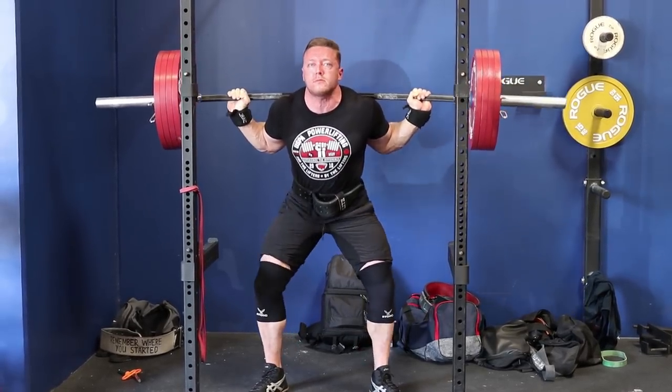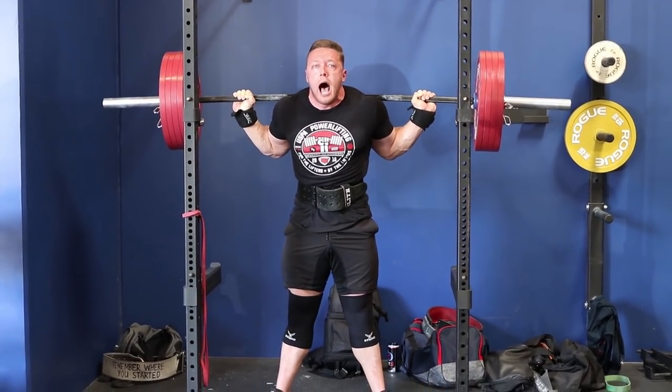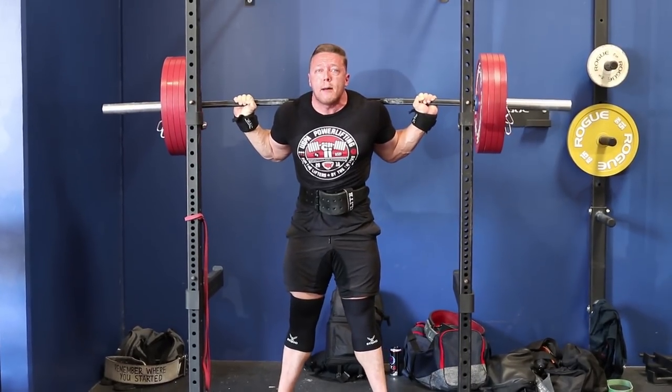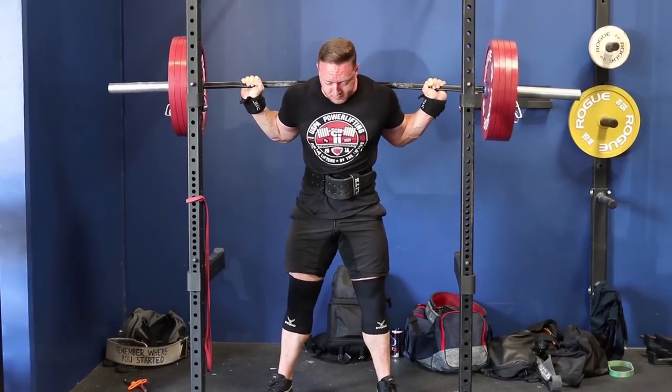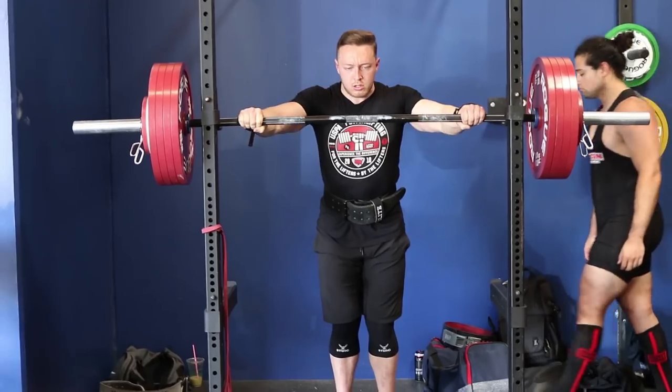Now, I'm not saying deviate from a program, but you get what I'm getting at here: design the program to be extremely individual around the lifter. Me here, look at this horrible, ugly hip shift. Thank God I filmed this video today because I see a lot of people deal with this, and it actually manifested in a huge amount of pain and I had to cut back my top set as well.